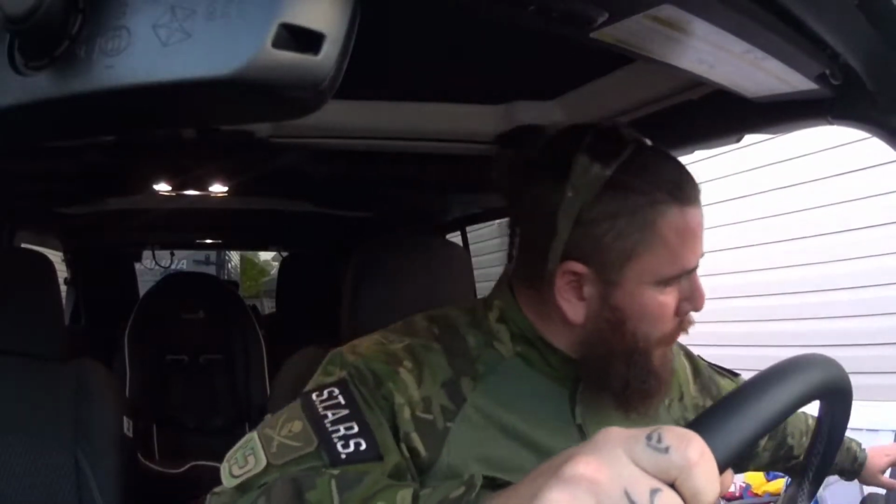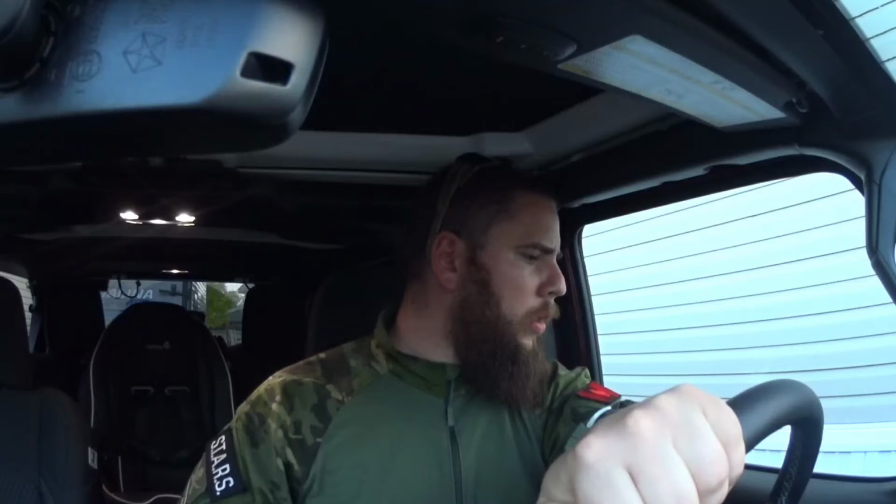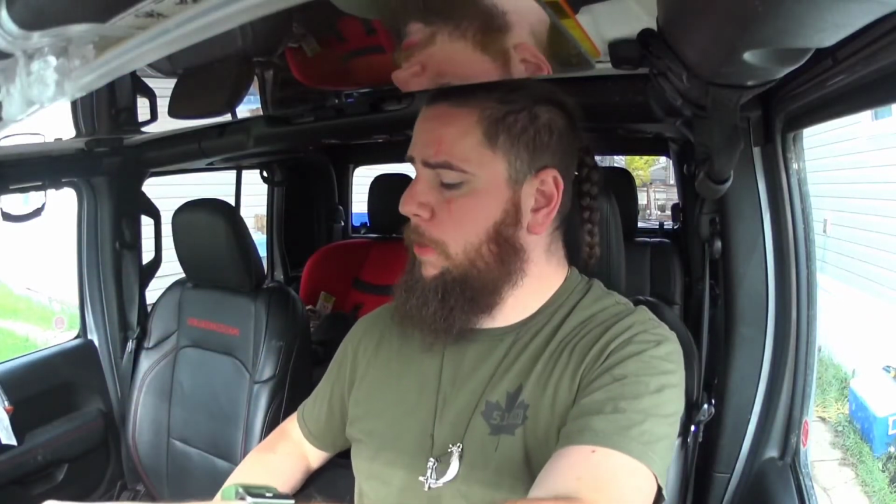Alright, so we're here in the 2020 Jeep Gladiator... Wait a minute. A trunk. Red paint. This isn't a Jeep Gladiator. This is a Jeep Wrangler. This is my wife's 2021 Jeep Wrangler 80th Anniversary Edition. Let's try this again. Alright, we are here in my 2020 Jeep Gladiator Rubicon. So let's go ahead and fire it up and I'll talk a little bit about it.